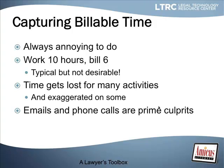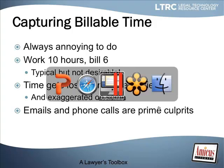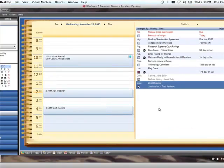And one of the principal culprits in missing time these days is email and phone calls. When you're doing email on your cell phone or phone calls on your cell phone or just sitting at your desk but Outlook is binging at you so fast that you can't cope with it, there's a lot of stuff that can slip through the cracks. So you need a great tool in your toolbox for that. Let's have a look at how Amicus can help.